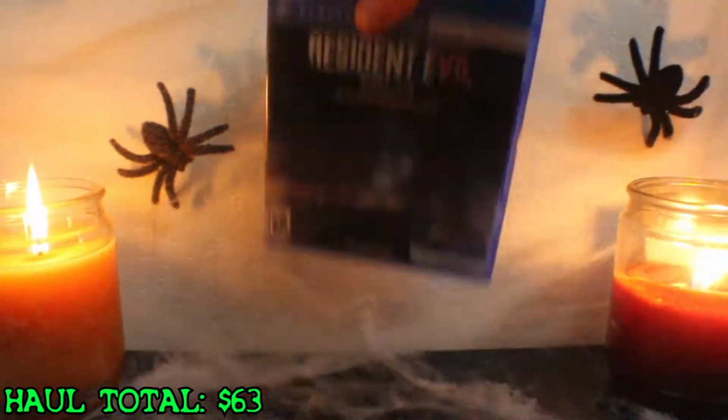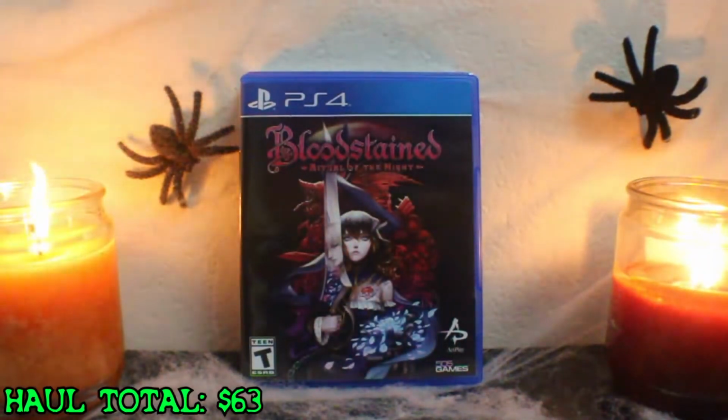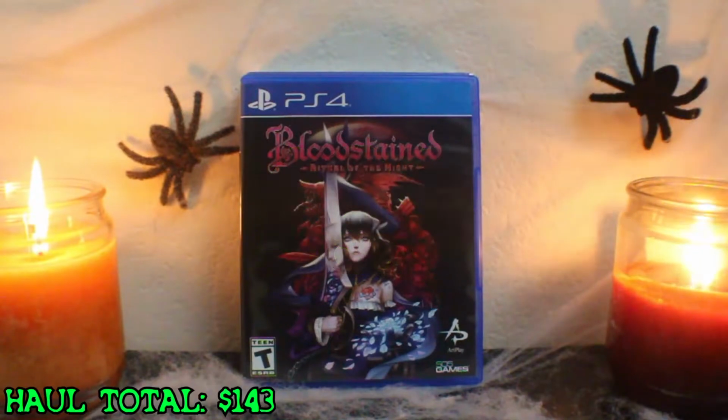$10, not bad. Let's deviate away from Resident Evil for a second and go to Bloodstained: Curse of the Moon sealed and Bloodstained: Ritual of the Night. Both of them together was not a bad price. I paid $50 for the sealed copy of Curse of the Moon, and for this one I paid $30, so I felt like that was a pretty good deal.